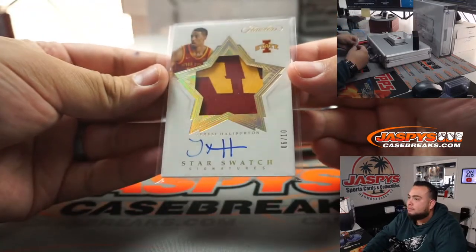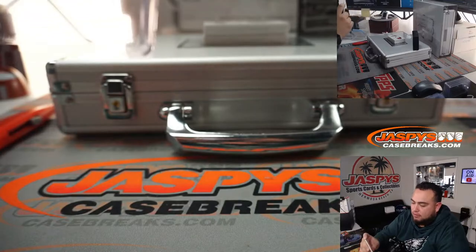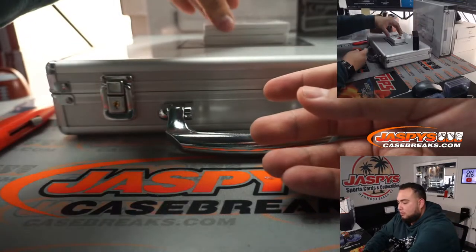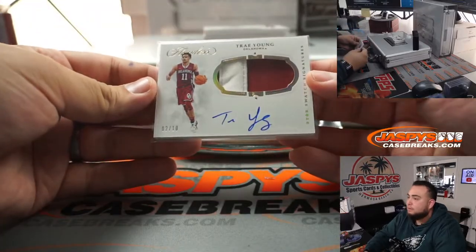Very nice. 6 out of 10, Tyrese Halliburton. Nice patch. We have a 2 out of 10 Trae Young. 2 color patch and autograph. Very nice.